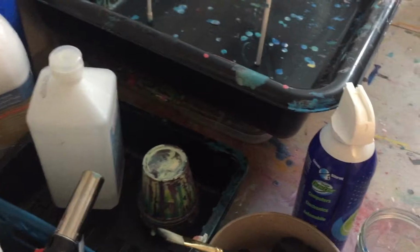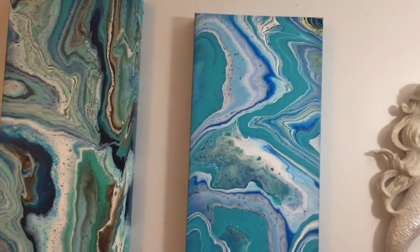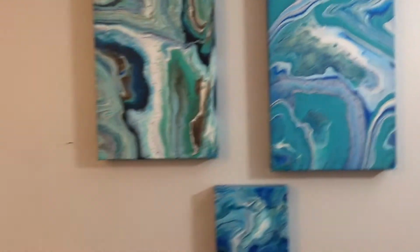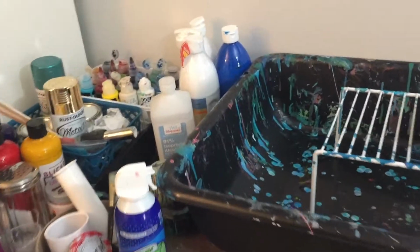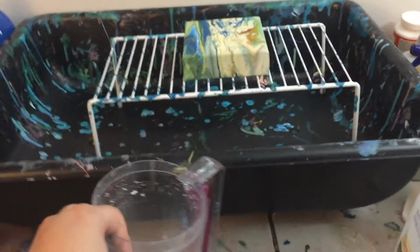And I did buy a teal by Golden, and I have to say this is so strong. I put very little of this paint in this painting, but it's like it took over. The turquoise really took over. So I have to be aware of that. If I don't want a lot of turquoise, I really have to use very little of this. It's so strong. And here's the infamous cake batter dispenser.